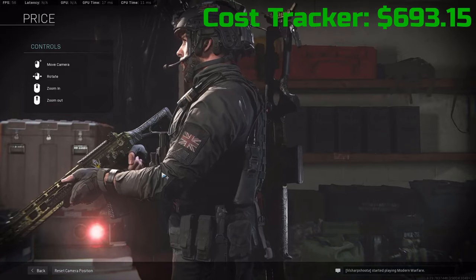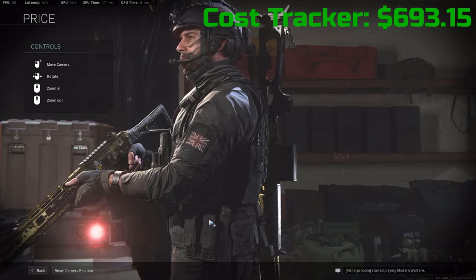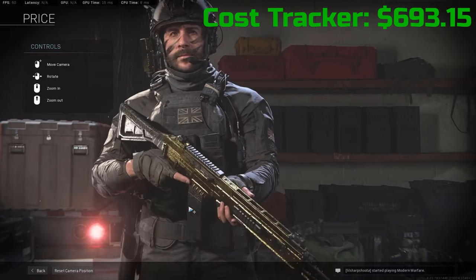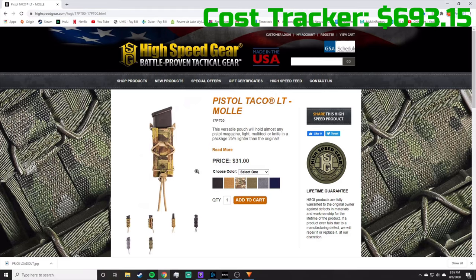Now, these could be something else. What I think he more than likely did is just routed these straps down the back and just put some of these up here. Can't be 100% sure. If you wanted to get something different, you could go with these, which is the pistol taco. They work really well.